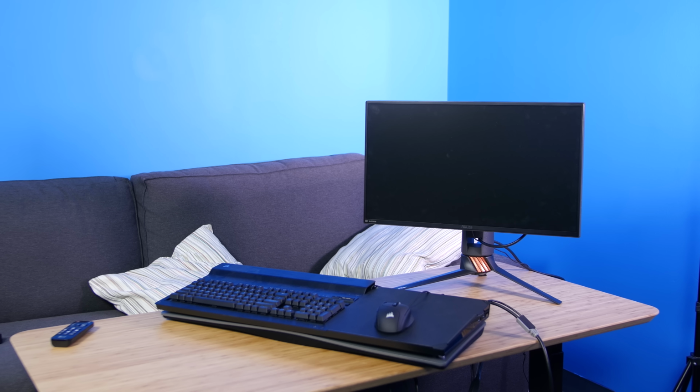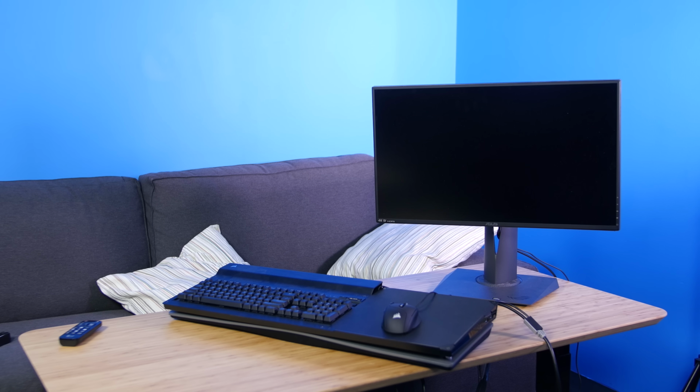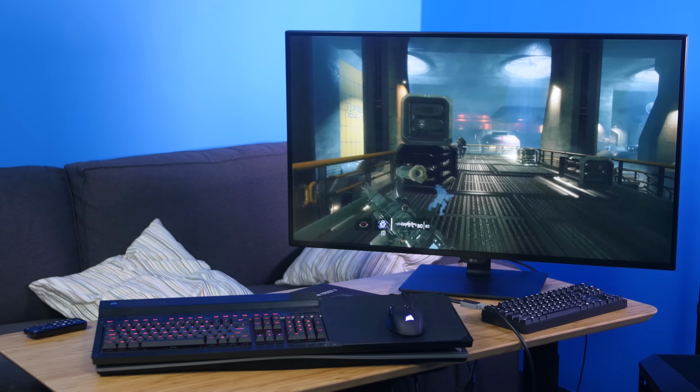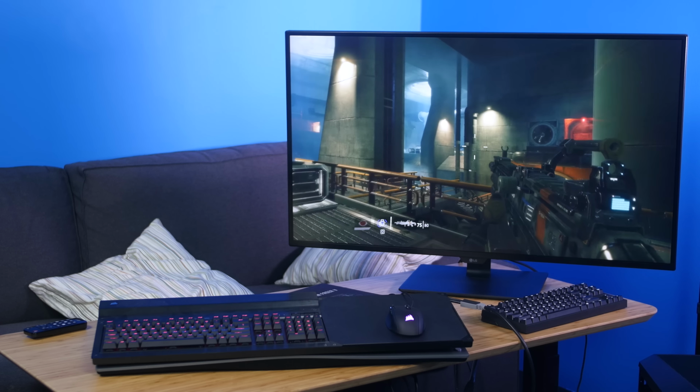This is a 24-inch monitor. It is too small. This is a 27-inch monitor. It is too small. This is a 43-inch monitor. It is not too small.